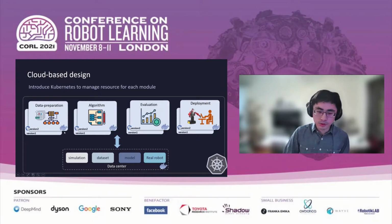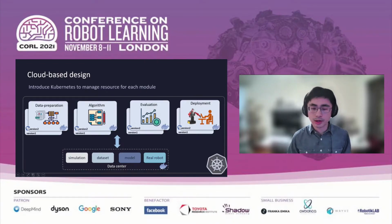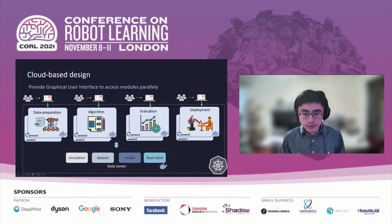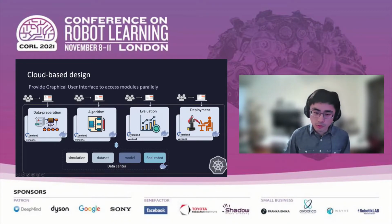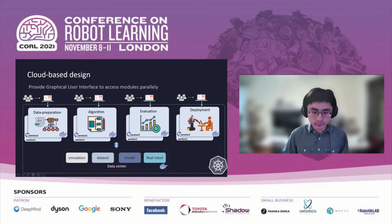Besides this Dockerization, we also introduced Kubernetes to manage the resources for each module. Like here, each module is wrapped into a Docker container, and then we leverage Kubernetes to allocate the GPU, CPU, and memory resources for each module. And since every module in the workflow is running on the cloud, we also provide a graphical user interface for developers to access different modules in parallel.